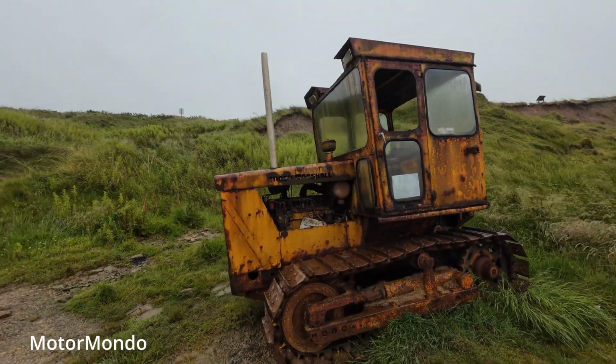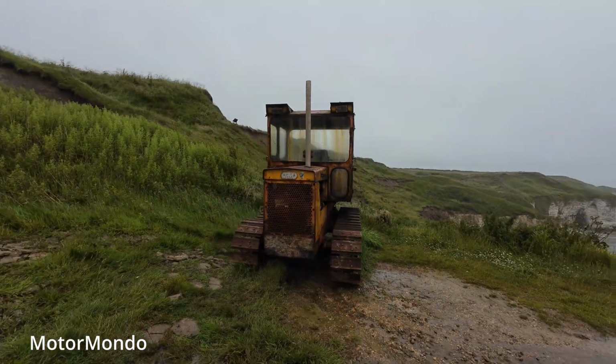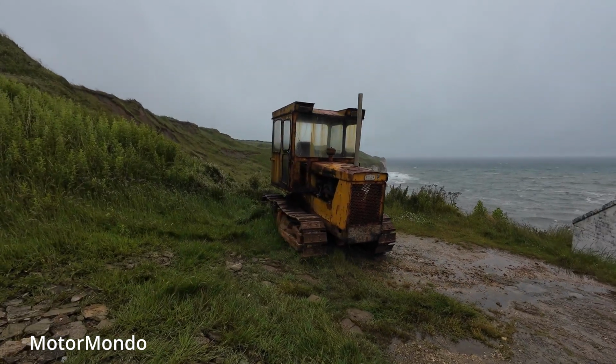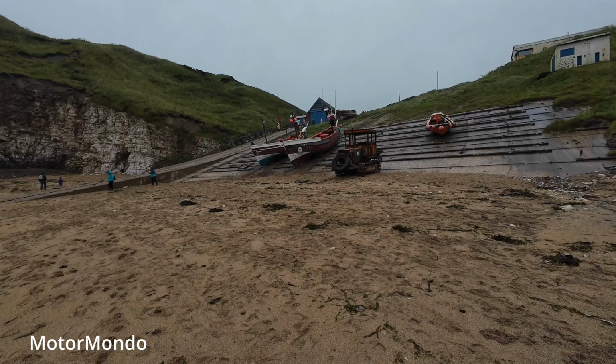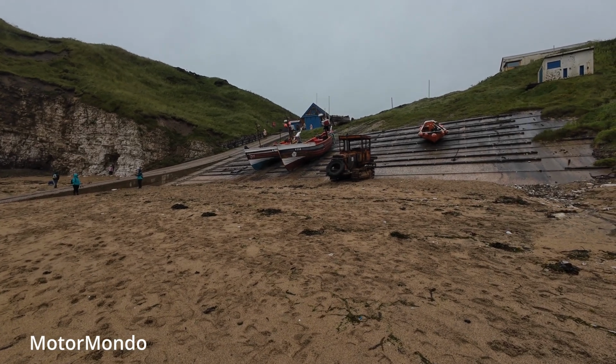They were demonstrated in 1955. And they were produced with increasing power versions over the years. And the business was sold to British Leyland in 1972. Now these versions are not in particularly good condition, as you can see.